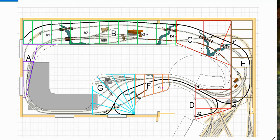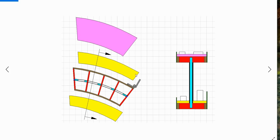I mentioned last week that the backdrop through the swing gate is a structural member, allowing the whole section to be built as an I-beam. Let's find that now. Here's the drawings I did for this. This is the shape of the swing gate.